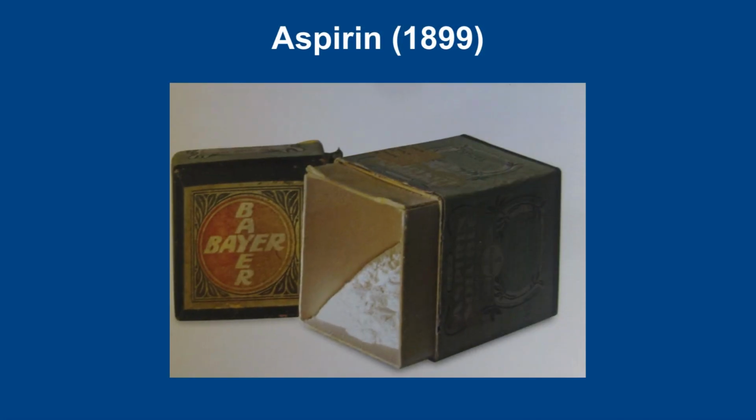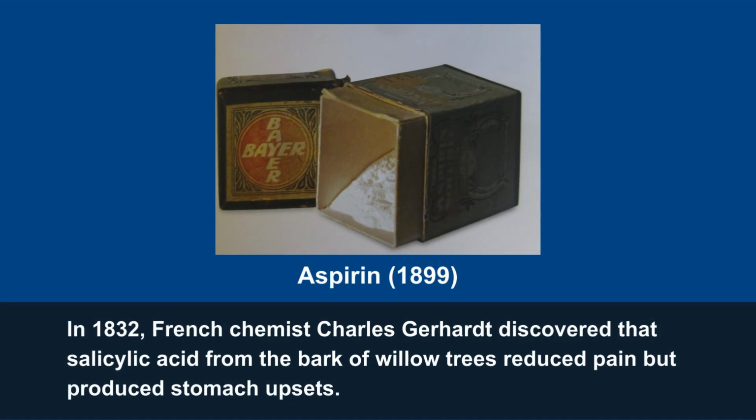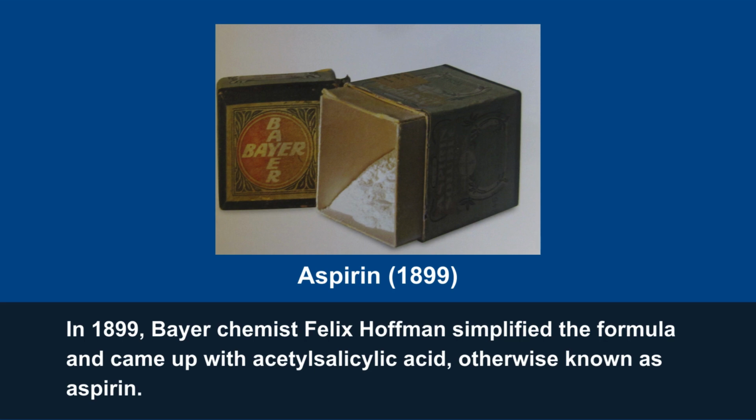Aspirin, 1899. In 1832, French chemist Charles Gerhardt discovered that salicylic acid from the bark of willow trees reduced pain but produced stomach upsets. In 1899, biochemist Felix Hoffmann simplified the formula and came up with acetyl salicylic acid, otherwise known as aspirin.